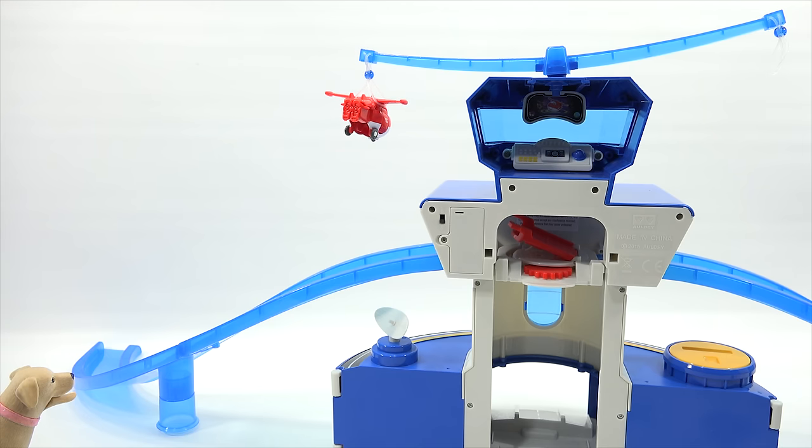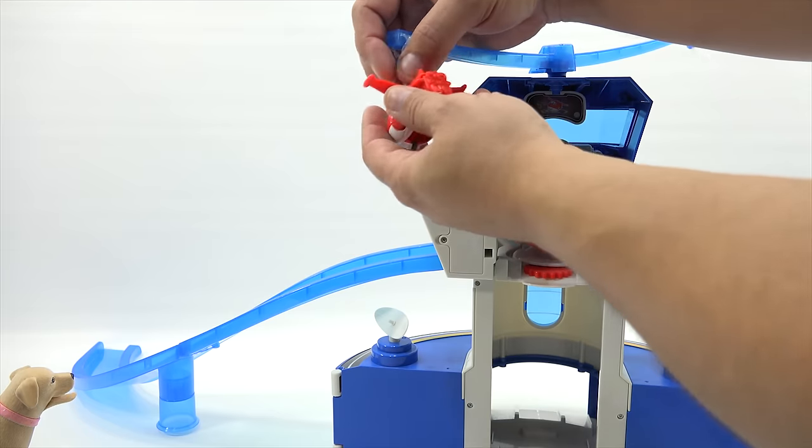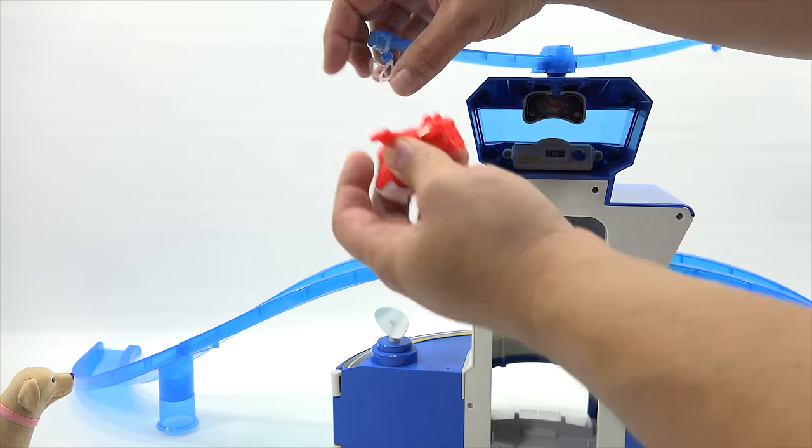Whoa! He drove all the way around. Wow! Where'd he go? Oh, there he is. Boy, oh boy, he can fly. That was cool. Well, actually, he wasn't necessarily flying there. He was driving down the ramp. Yes, he flew off the table. All right, so let's do that again.